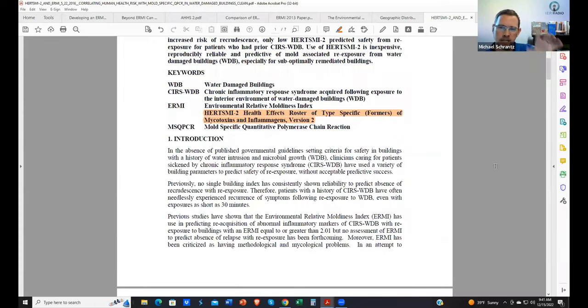This particular test, unlike the ERMI, is health-based, but there's a lot of opinions out there that John and I are all too familiar with. And what I will tell you is I don't know of any other paper that's been published that dives this deep. I know of other papers that get into allergies and incidence of, but that's not what we're talking about.